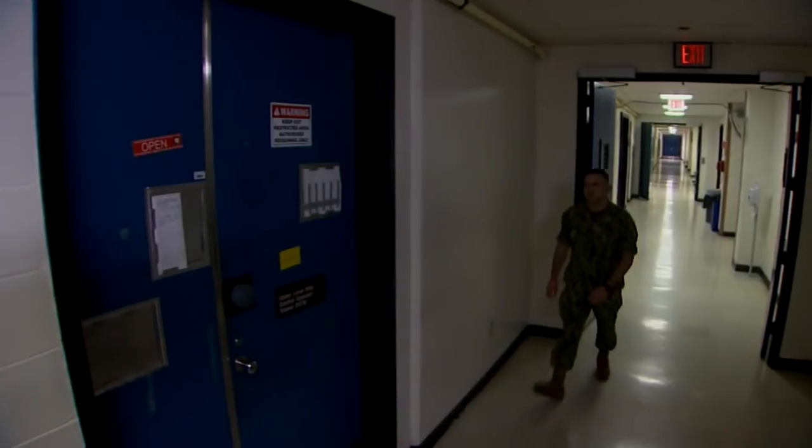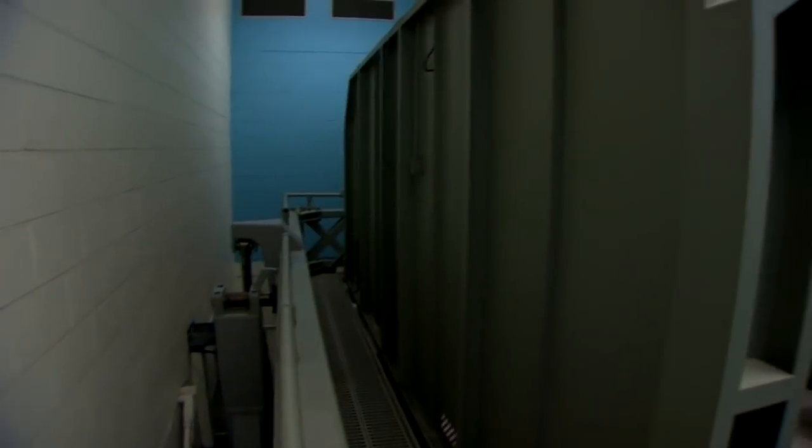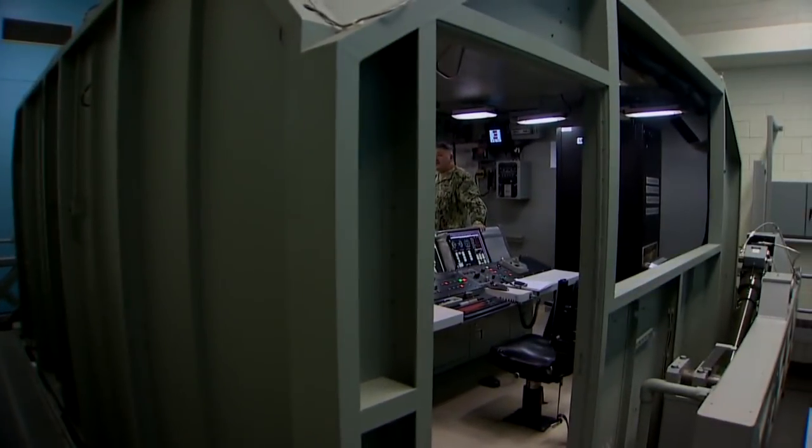We're going to do a series of up and down angles. This is affectionately called the dive and drive. This is where sailors learn to drive while submerged and run through a series of steep angle maneuvers. Once we stabilize at 200 feet, then we're going to achieve a 20-degree down angle. We're going to go back down to 600 feet.